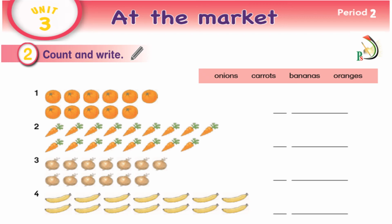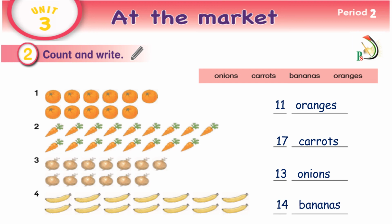Number 1, how many oranges do you think that we have here? Yes, very good. 11 oranges. Yes. Number 2, 17 carrots. Very good. Number 3, 13 onions. And how many bananas? Very good. 14 bananas. Good job.